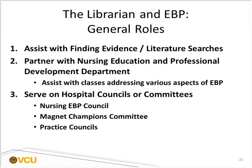When it comes to the role of the librarian, of course there are general roles you can play. The most traditional one, which I don't need to tell anybody because everybody put it in the box, is that we assist with finding evidence and do literature searches. That's the most traditional thing we do.